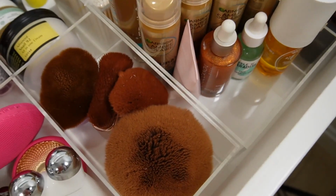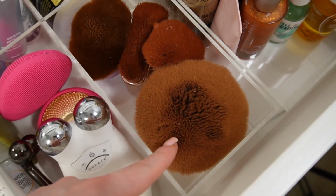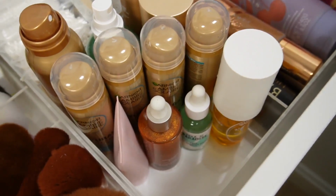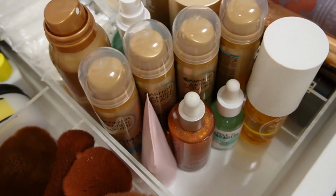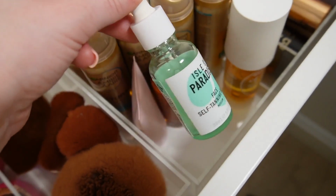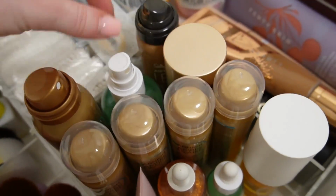And then this middle section is tan. So we have my little brushes for instant tan and body glow, and then all of my tanning products here. In terms of tan, I am either Garnier face tan. I mean, I've got 4 of these. It's my favorite face tan of all time. I also really love the I Love Paradise drops, so I use them together. Sally Hansen airbrush legs, always a go-to.